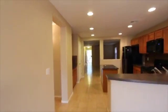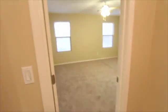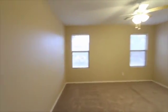All right, so we're going to go ahead and go to the left, straight to the master bedroom. This is actually just, I believe, a closet here. Yeah, a little linen closet right before the master. And this is your master bedroom.